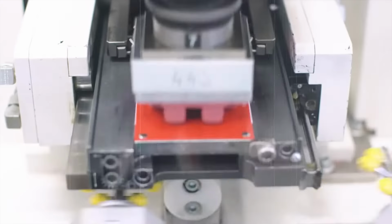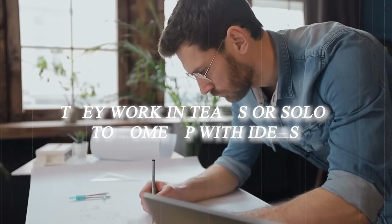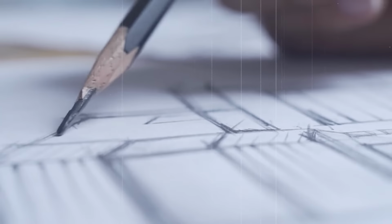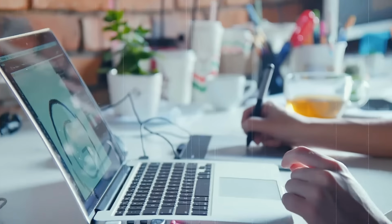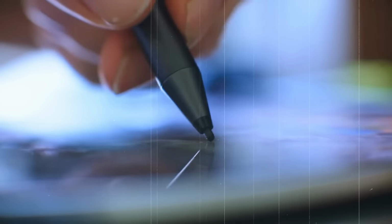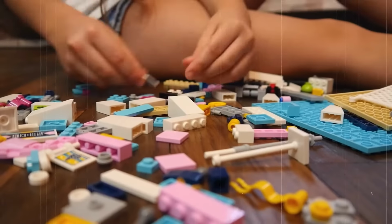The design process begins with brainstorming and sketching. Designers work individually or in teams to come up with new ideas for brick designs. They sketch their ideas on paper and then build physical prototypes using actual Lego pieces. Once they have a prototype, they use computer software to refine the design and make sure it fits with existing Lego pieces. This is important because one of the key features of Lego is the ability to connect pieces together to create larger structures. The designers need to make sure that their new pieces will work seamlessly with the existing ones.